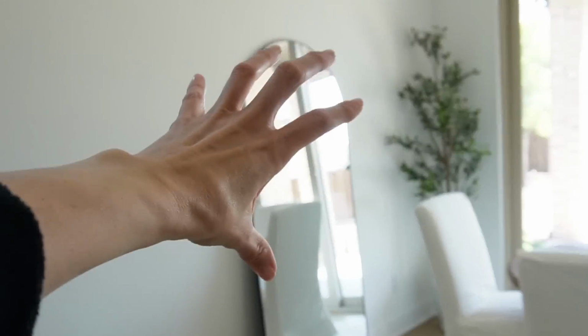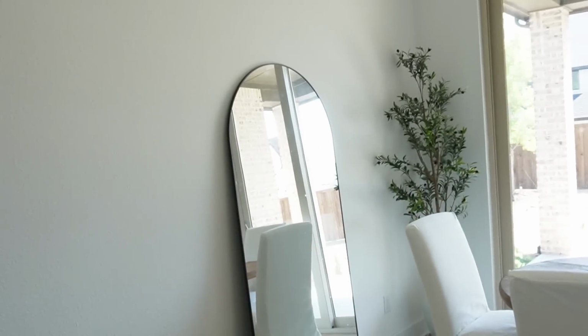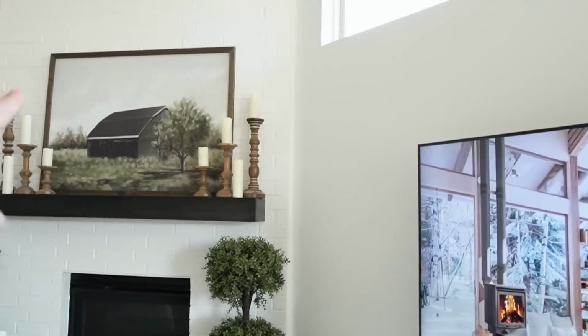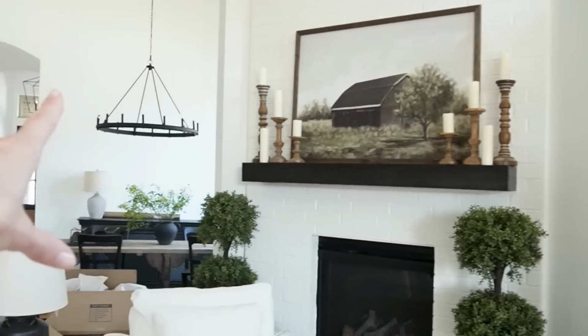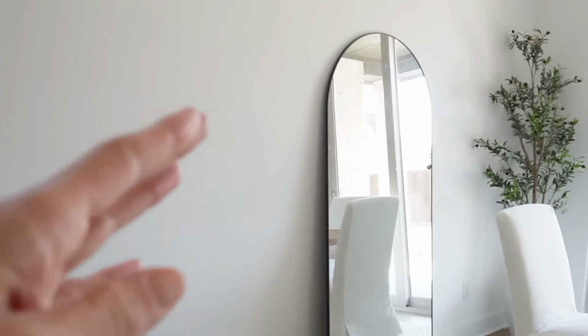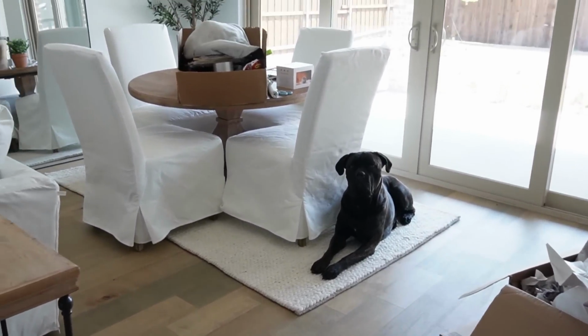Should the mirror come here maybe and then do artwork there? And do maybe a set of four, like one, two, three, four, and split up the artwork like that. I think that might give it some visual interest instead of one single huge piece here and one single huge piece there. And I'm thinking, should I move this here and then do the artwork there? Look how cute Loki looks.